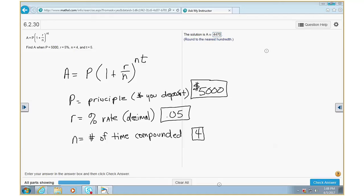That's what N means. And then T is equal to the number of years, and underline years or highlight years because it always has to be years. You can't use months. If it says T is equal to 6 months, you have to change it to half a year. It's always in years. Number of years, money is kept in the bank.